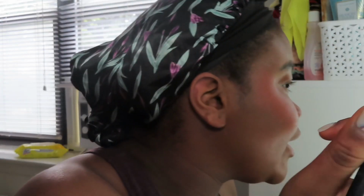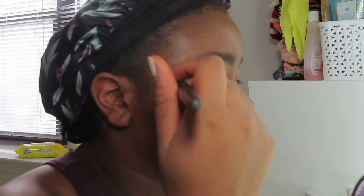Okay, so I just went crazy on blush, as you can tell, because the Rare Beauty blush doesn't miss, but it's also because she said the next step is concealer, so I thought I can go crazy on blush because I'm just going to end up concealing a little bit anyway. So we're going to get into concealer right now.